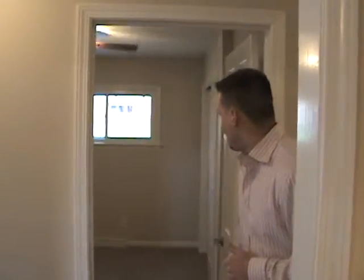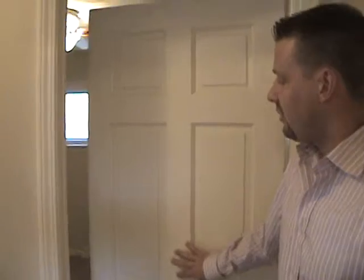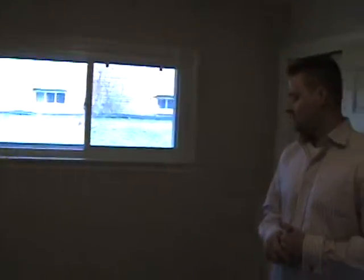This house is a 3-bedroom, 1-bath ranch. Off of the kitchen is our first bedroom. Our bedrooms are finished off with ceiling fans. We did 6-panel doors in the house. We also upgraded the closet doors to 6-panel doors. It just finishes it off better than a solid slab door. And then here also we have the new windows. We did the new trim and new carpeting, which is standard for all 3 of our bedrooms.